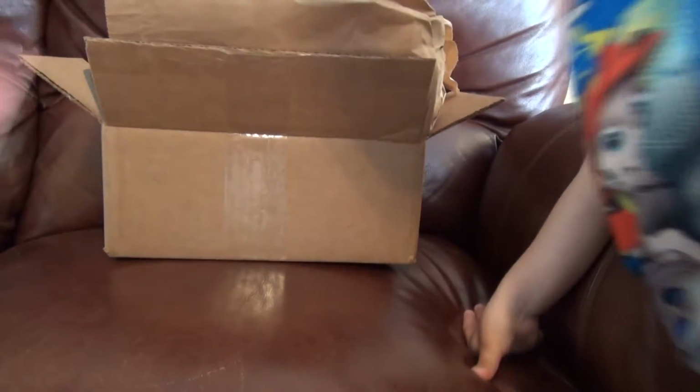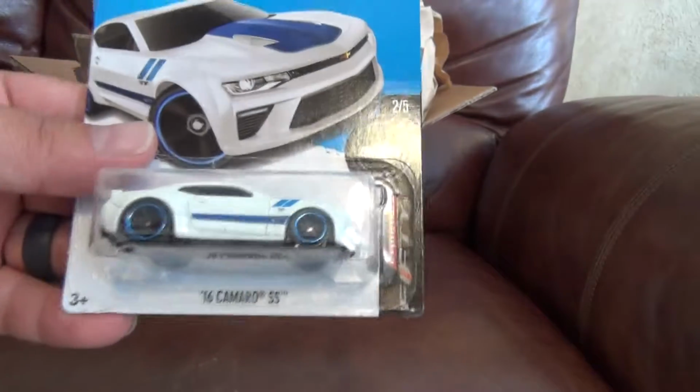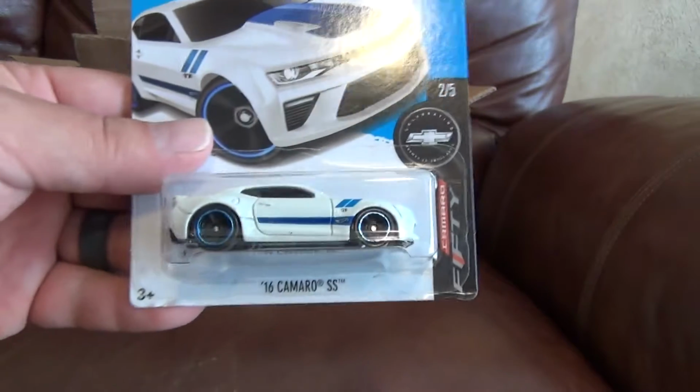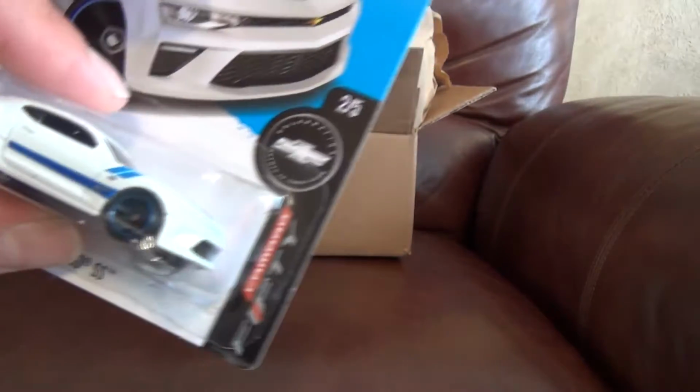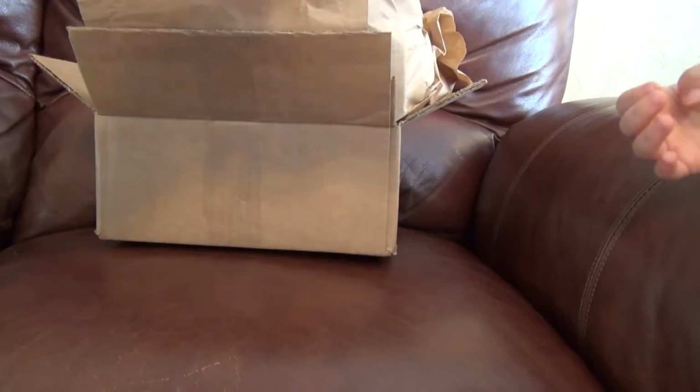Alright, there might be one more, Sammy. No. There's no more. No more? Alright, I guess this is the last one. What year is that? The 16 Camaro SS. Another Camaro. Gotta love. Oh, 2 of 5 of the series. Okay. Who's next? Oh, there's one more. Okay, good.